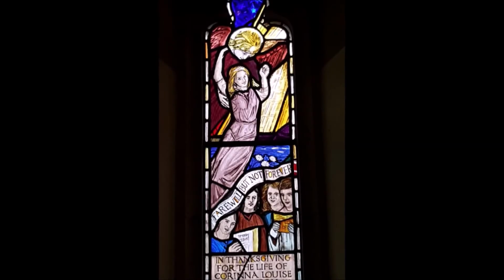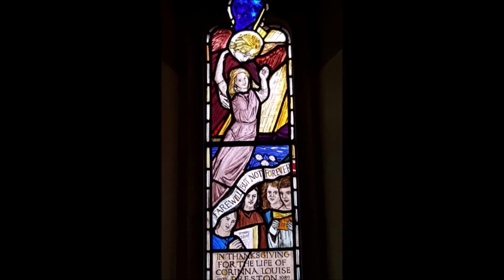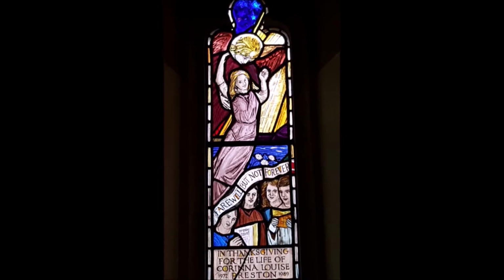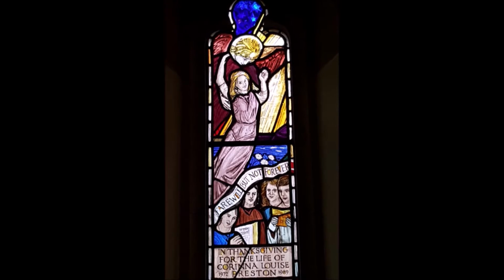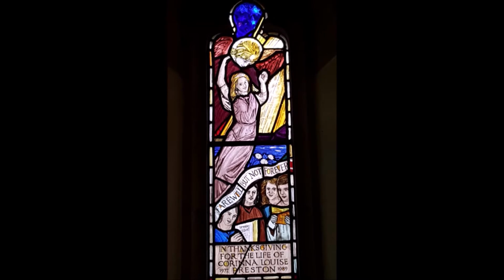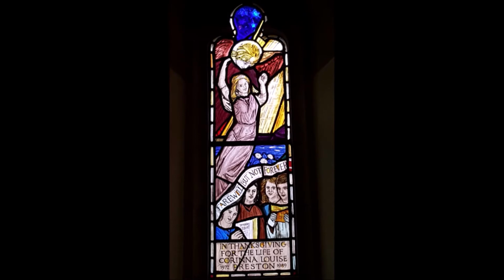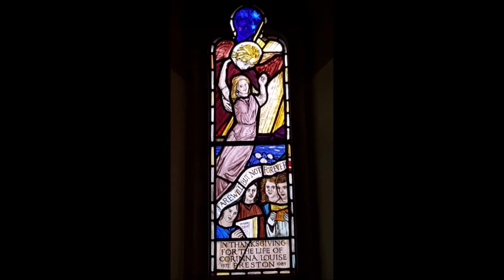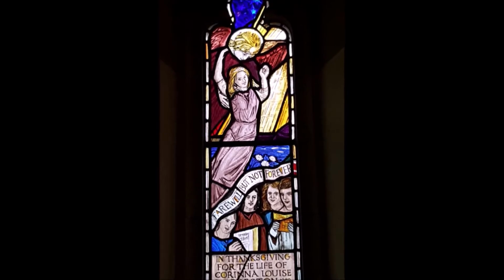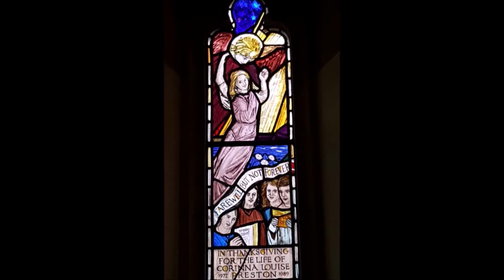On the west wall is a beautiful window given in memory of Corinna Louise Preston, who was the daughter of one of our elders, John Preston, and she died prematurely at the age of 16 in 1989 following replacement heart surgery. The window was designed by Edwin Payne of Box in Gloucestershire. The quotation on it says, "Farewell but not forever," and this is taken from the finale of Elgar's Dream of Gerontius and is the inspiration behind the creation of the window, where the angel is seen ascending with Corinna towards heaven.